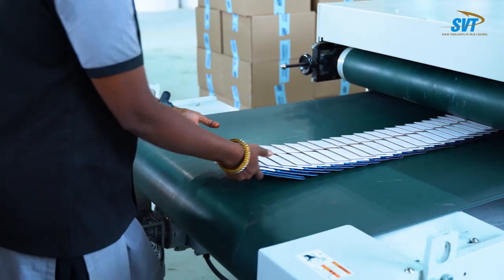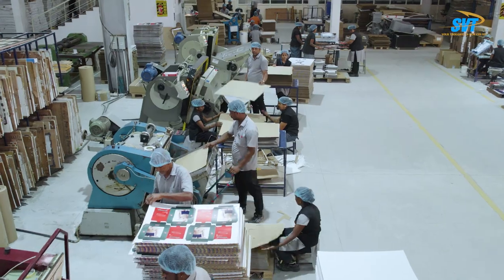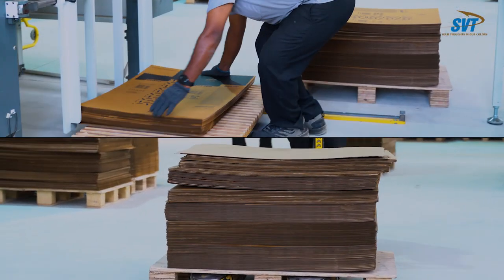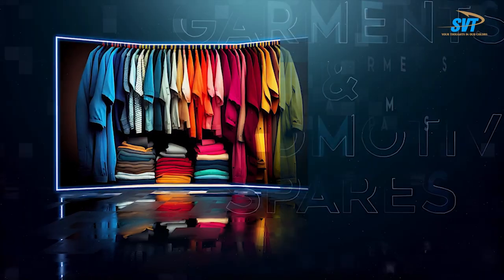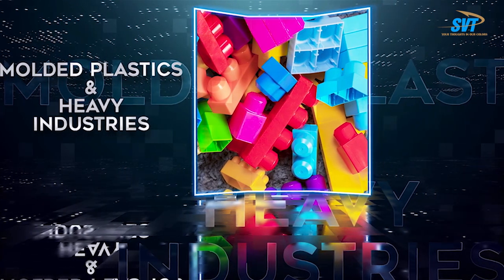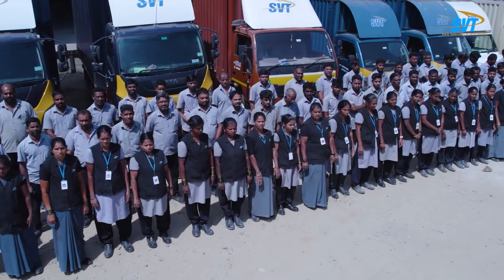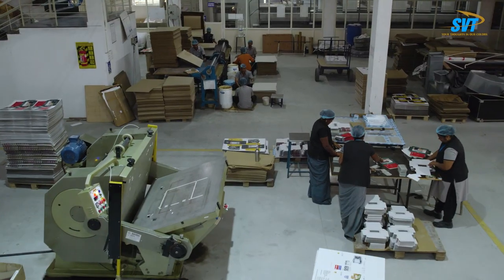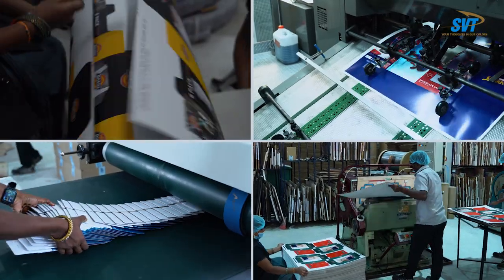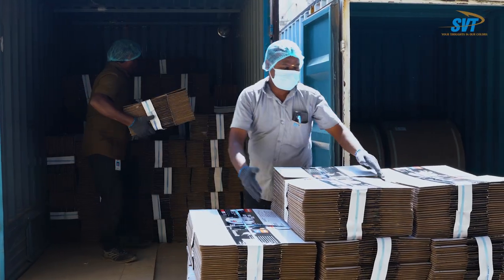And our experienced experts have helped us earn the trust of some top clients across various sectors such as food and beverages, pharmaceuticals, garments, automotive spares, molded plastics, heavy industries, and so on. Since 2014, our team has served them all with distinction by understanding their needs and providing them with reliable, customized products and end-to-end customer support.